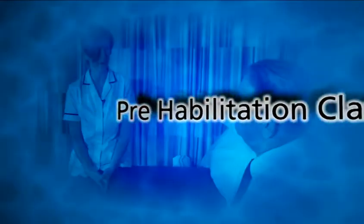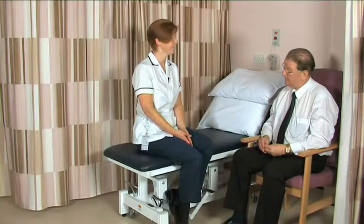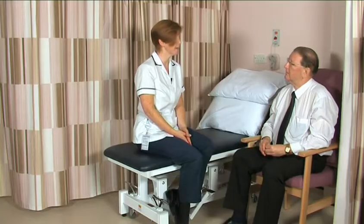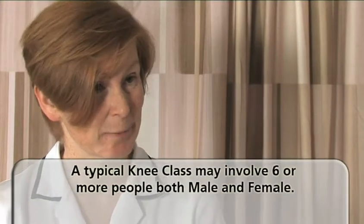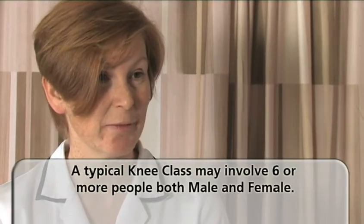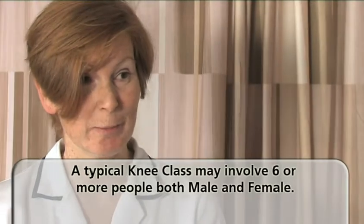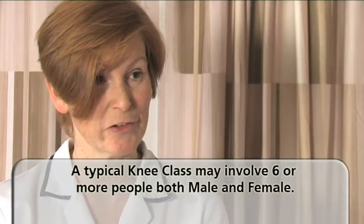Pre-Habilitation Class. Some patients, but not all, will be seen on a separate visit in the Pre-Habilitation Class. The purpose of today is to allow you to meet some of the staff that will be involved in your care when you've had your total knee operation. Ask any questions that you might already have about the surgery.